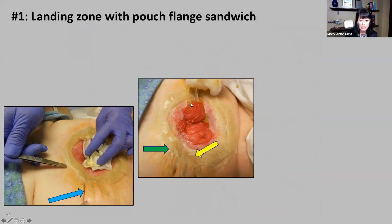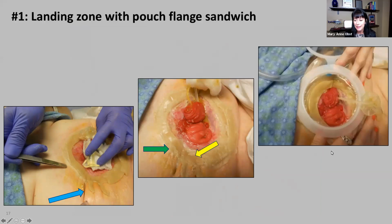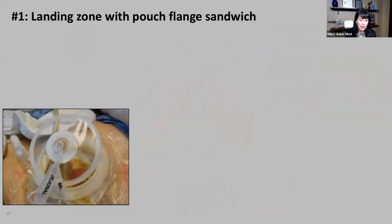And I think it's funny, you can see here that her fistula is shooting effluent up in the air, which is always so helpful when you're putting on a pouch. And then the pouch and another barrier ring.